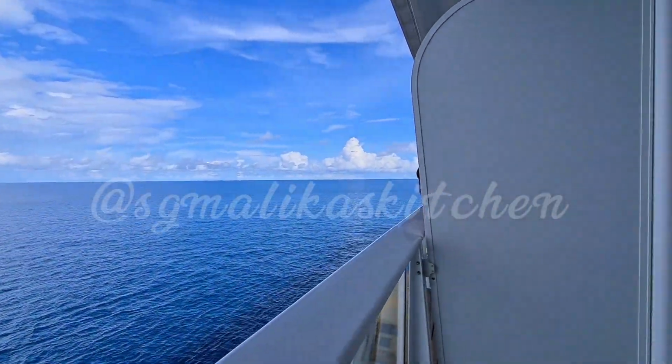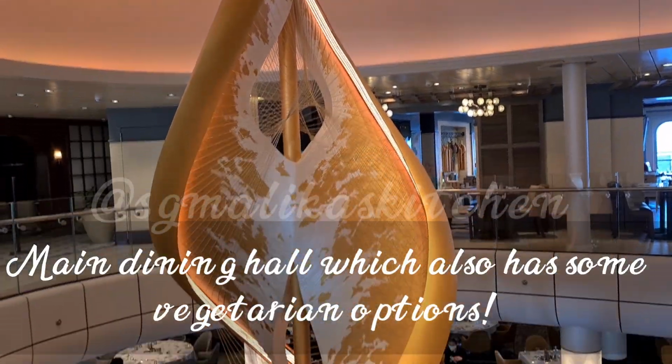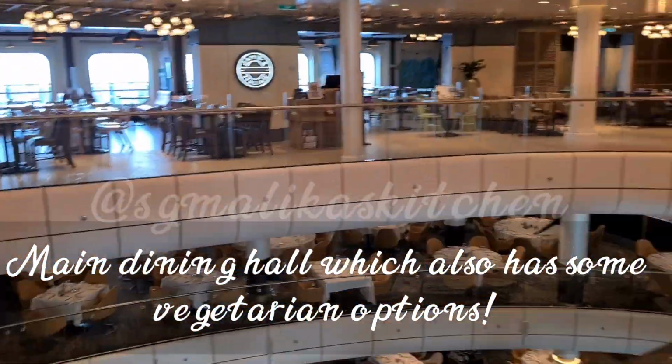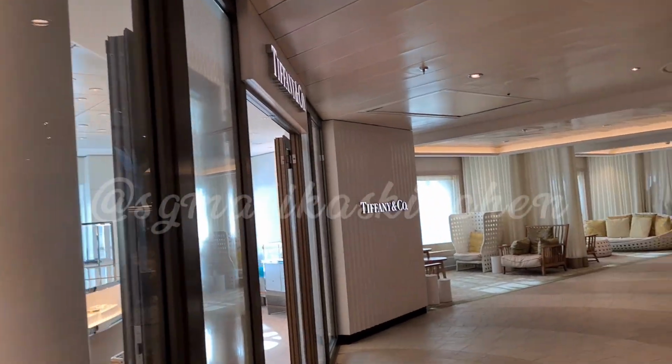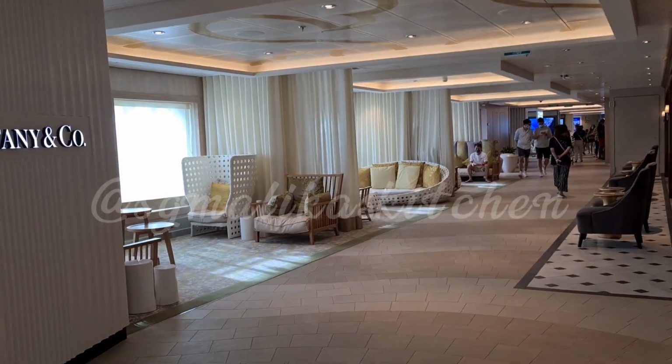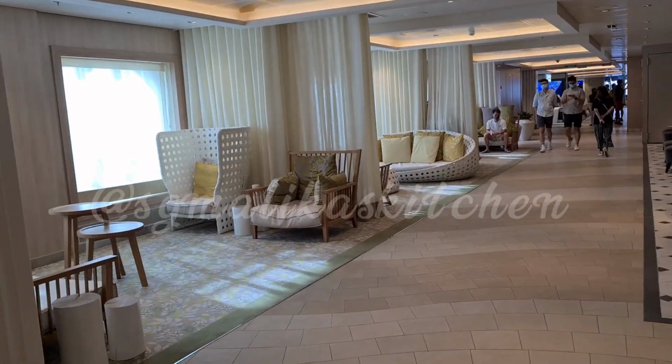Now over here we could see the main dining hall, which also has some vegetarian options to explore. There's also other cafes to check out, such as 270 Cafe, where there are drinks and mini snacks such as cookies and cakes served.